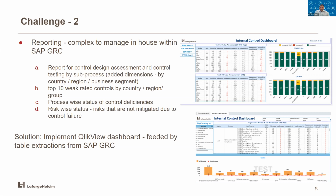This also gives us different ways to slice and dice the report, and some flexibility to the end users on which view they would like to use. So different views are available to them, and they could look at the way they would like to analyze the information. Group needs are very different from how regions like to see it versus how a local country would like to see it. A local country would like to see more deficiencies and what is overdue, versus the group view, which would be more risk driven: if 20 controls are failing, which risk am I exposed to? So that's their interest, what risk is not fully mitigated because of control deficiencies.